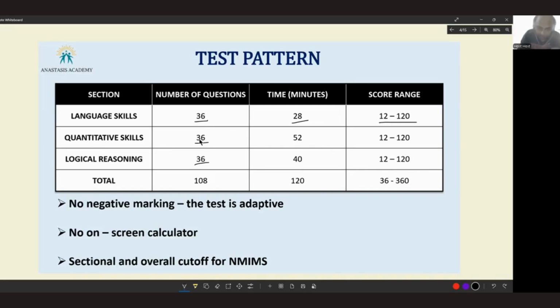The wonderful thing is there are a lot of fill in the blank questions, a lot of simple questions that require less than 20 seconds for you to answer, such as preposition-based fill in the blanks. Lots of word meanings, analogies, lots of simple questions are there. And therefore, doing 36 questions within a 28-minute time span is not that difficult.